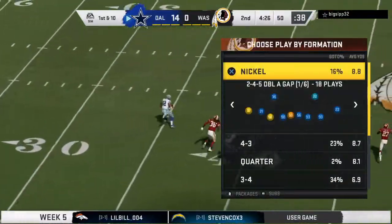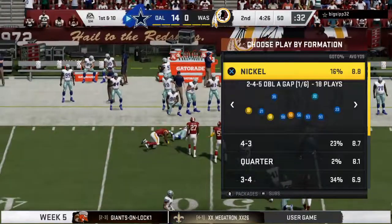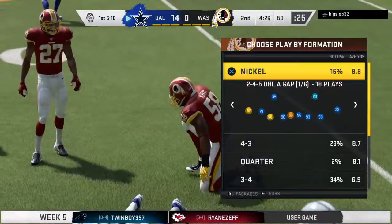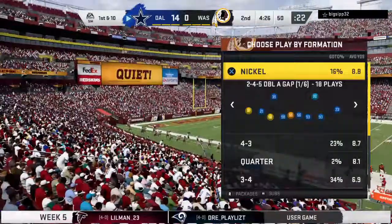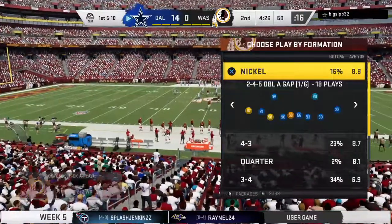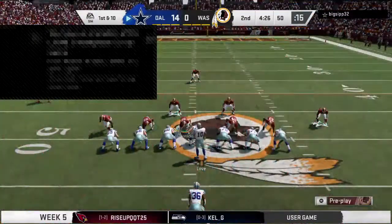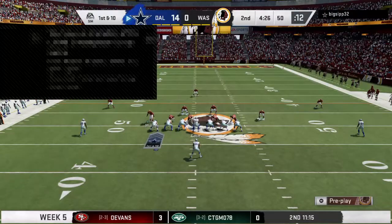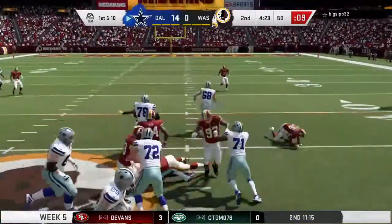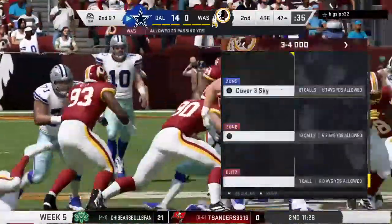Take over 1st and 10 at the 50-yard line. They've got good starting field position as they come up here 1st and 10. They'll run on 1st down. Pollard, and he's got it across the midfield stripe and into Washington territory. And it's Reuben Foster in on the tackle.